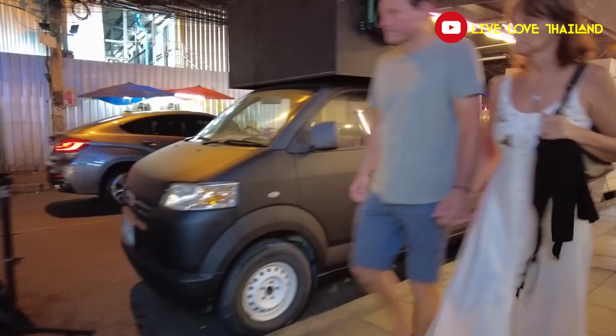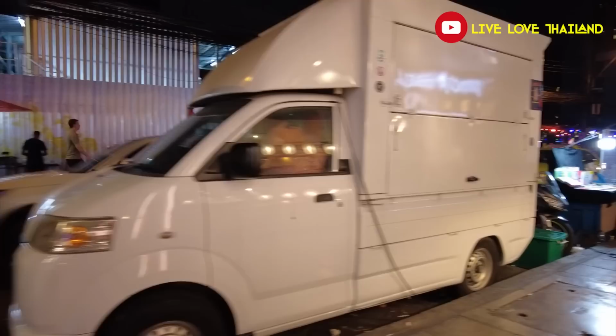So these are the new generation of trucks in Bangkok selling weed. So not only at the shops, they are everywhere. And here you have another Japanese restaurant, Taco Bell. So you can see how wide the options are. That means lots of tourists stay at this soi from different nationalities.